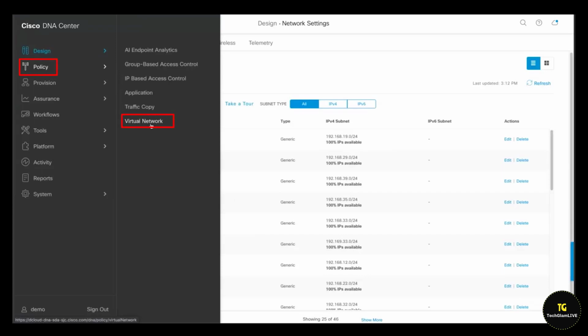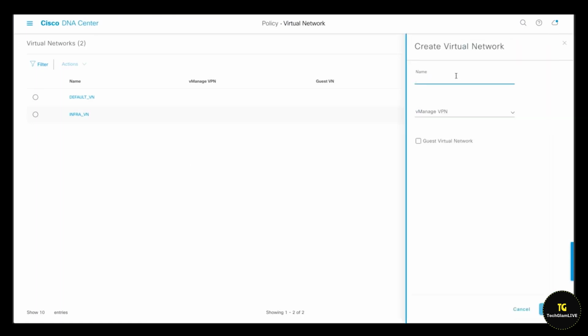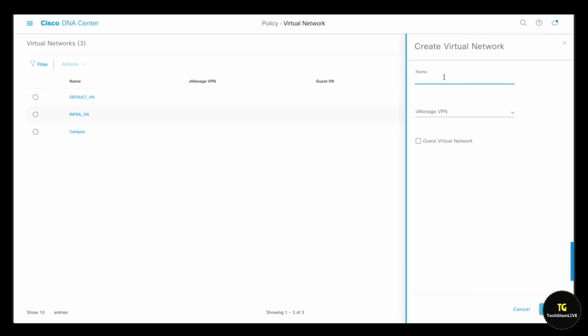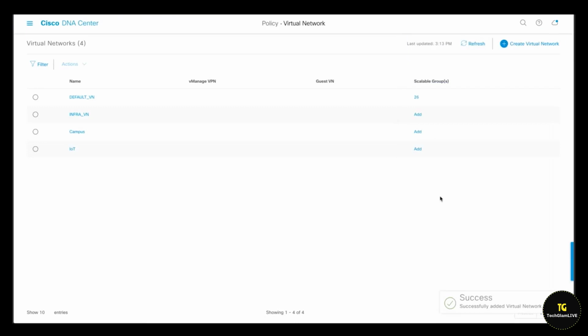So our first step when we're defining that macro segmentation is going to be to define our virtual networks. A virtual network within an SD Access fabric is similar to the idea of a VRF. The idea is that the groups in this virtual network are going to have no access, no visibility, and no path to groups in a different virtual network. So I'm going to create a couple of virtual networks here. I created the IoT virtual network, and now I'm going to create the campus virtual network.